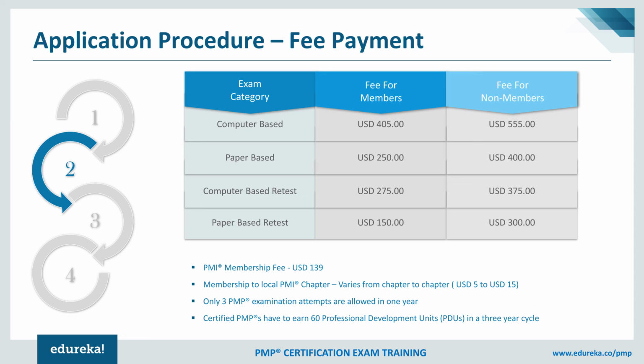So in a way, PMI is encouraging people to take up membership. And with that, there is definitely an advantage. You will get access to membership for 1 year. Apart from that, you will also get a soft copy of PMBOK 6th edition free of cost. And of course, all the other membership benefits.